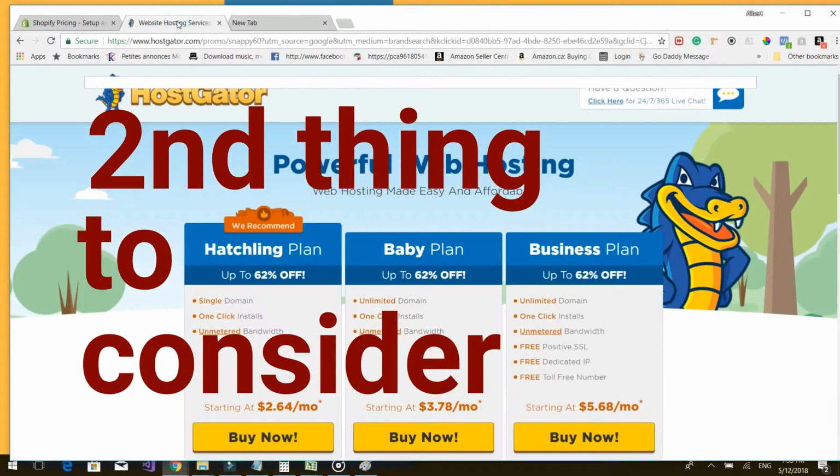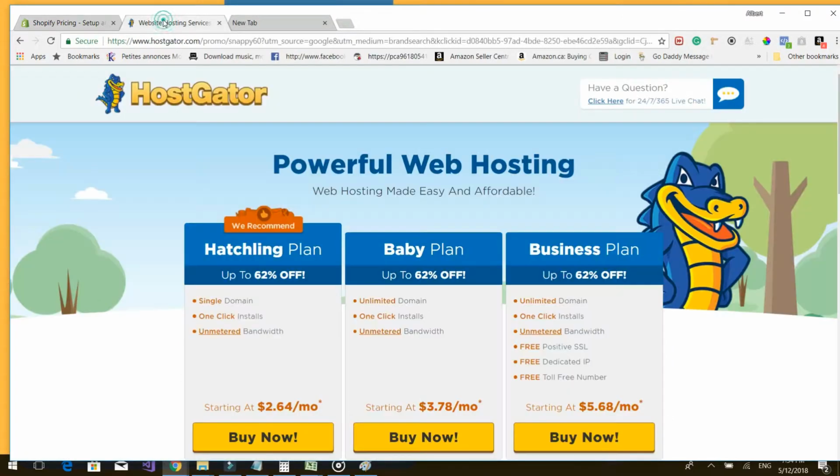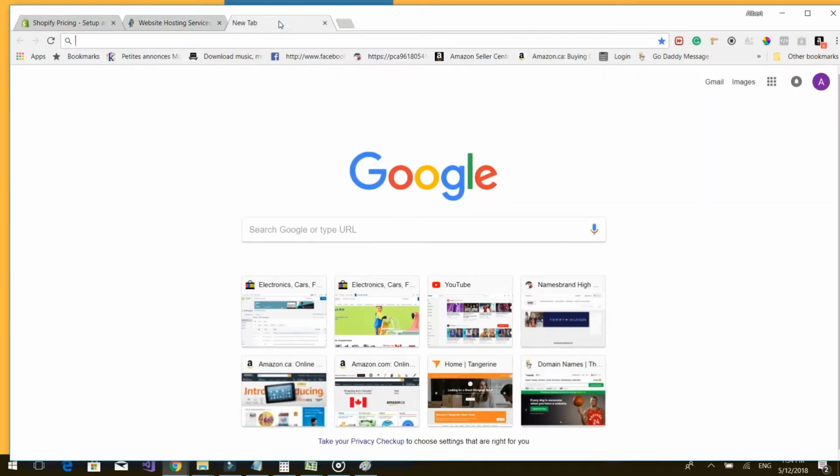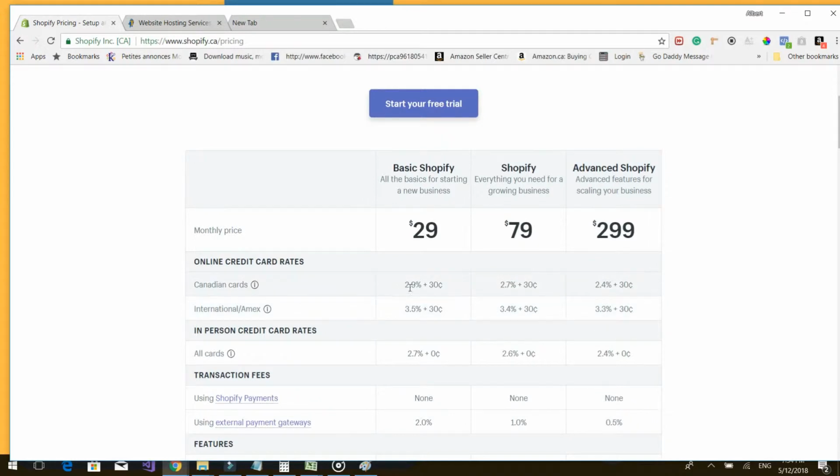So this brings me to the second thing to consider when comparing Shopify and HostGator, one to another. Let me go into Shopify and show you once again.